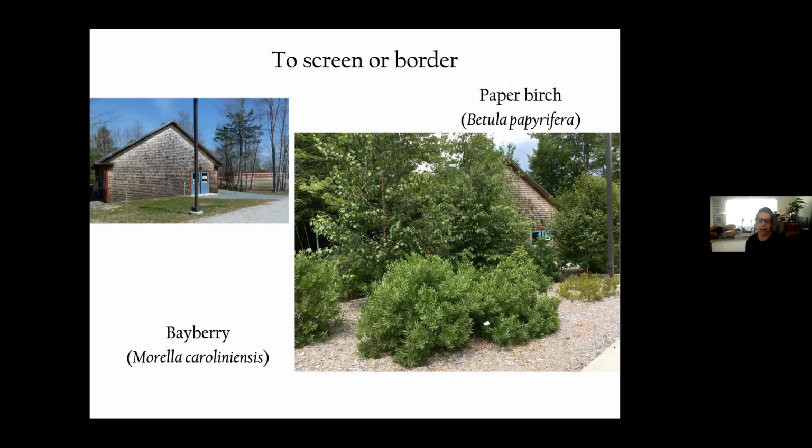So here's a before and after picture of that performance hall. We saw it before in that slide with the four images. And you can see that this on the left, that's what it looked like when we first arrived. To the right of the building is the site where the library building has now been built. And this picture on the right is probably four years later. And what we did was we planted white birch and bayberry and huckleberry in this area.